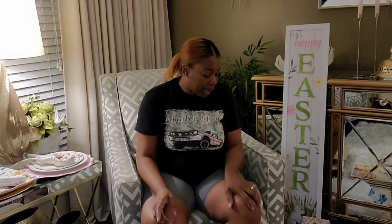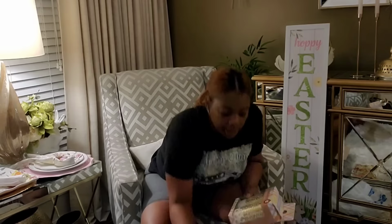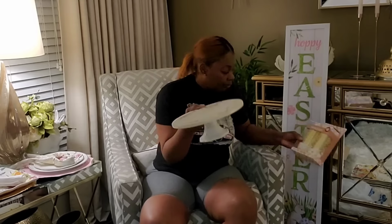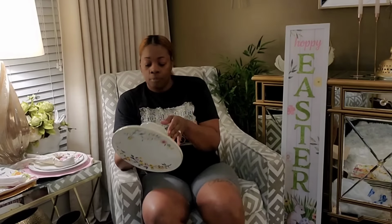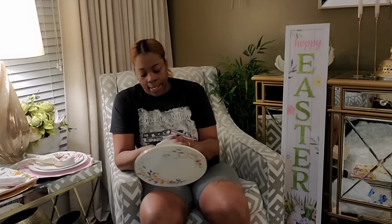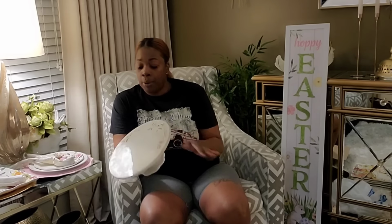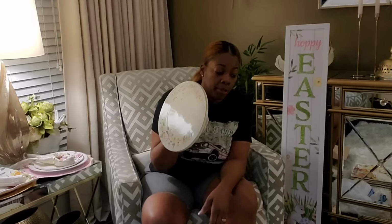Next thing I want to talk about is I just told you that I'm going to have my treats out. Look at this. This is my cake tray that I am going to use this year. And I got this from Threshold. This is from Target. I bought this last year. I did not use it, but I bought this last year. And it's from the Threshold brand. You probably still can find it.